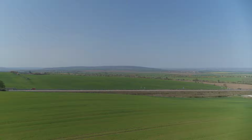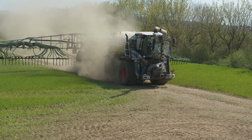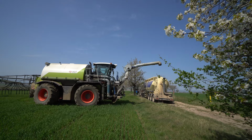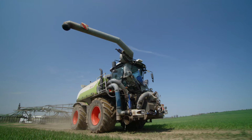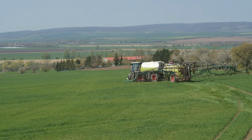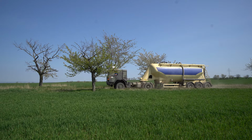Before we finish this short film, let's take a look at the slurry spreading equipment. The farm needed the 6-year-old Xerion 3800 for this season, and bought it with barely 4,500 hours on the clock. It has a tank volume of 31 cubic meters. The farm spreads around 30,000 cubic meters of slurry on the fields each year, 3/4 of which are spread in the spring.